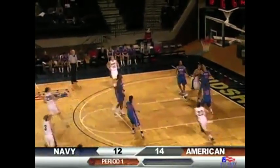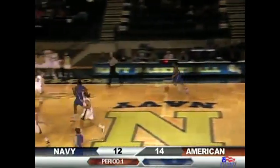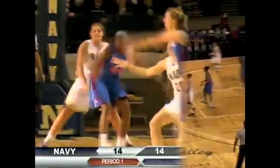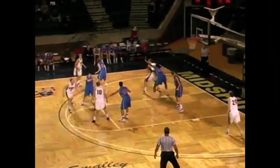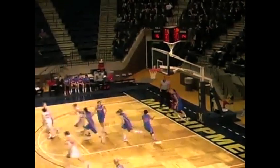Audrey Bauer pops out across the three-point arc down low. Cassie with the left hand off the glass. Cassie with five, back tied at 14. Edwards spins to her left, feeds it to Myers on the wing. Jump down low, Considine powers in with the right hand. Cassie Considine holding off Anya down low. Mids take the lead back, 16. Myers, nice penetration, bounce pass to Bauer. Turnaround, jumper's good.